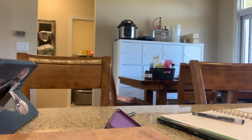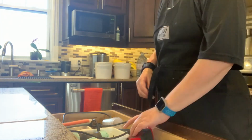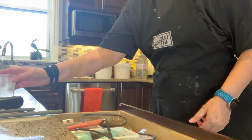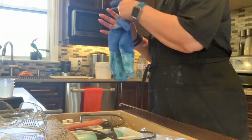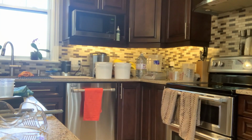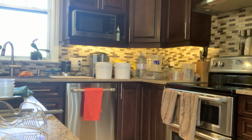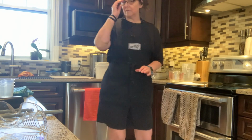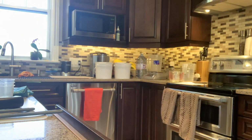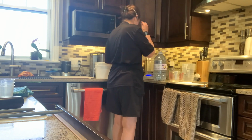You have to put on goggles, an apron, a mask, and some gloves. So I make sure that everything is out and ready to go, and then I gear up and get the first part done. To make 2 5-pound loaves of soap, it takes about 4 hours. I have to make sure that I get the lye solution done, which is what I'm doing right now.